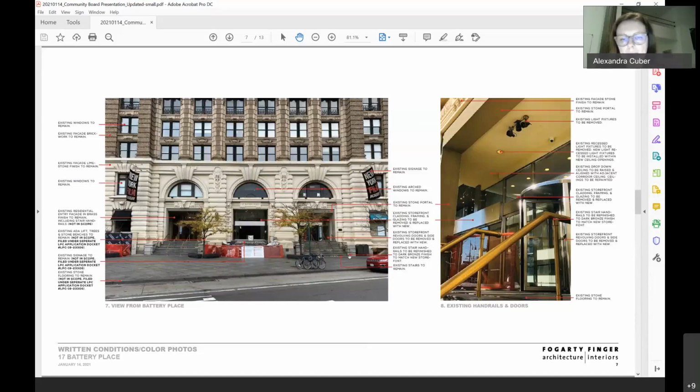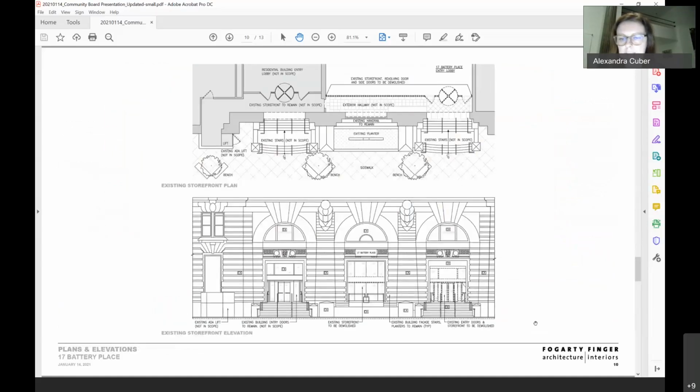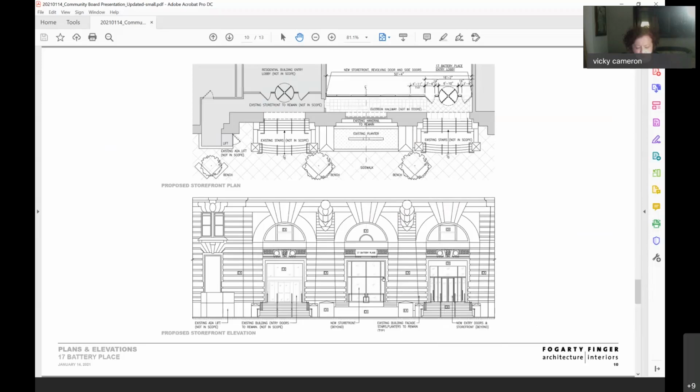Well, I only have this for the proposed as a rendering, and then I have these line drawings right now. But I can send you anything else. I would have thought that would be most helpful, existing and proposed, so we can tell. So the center bay is staying in the same configuration as before, or what is this, 4/4? What we're doing is this.